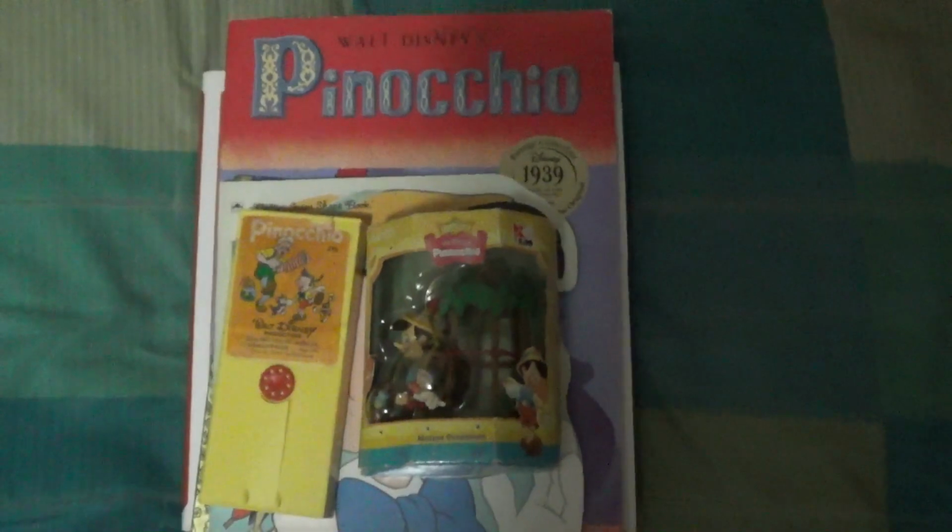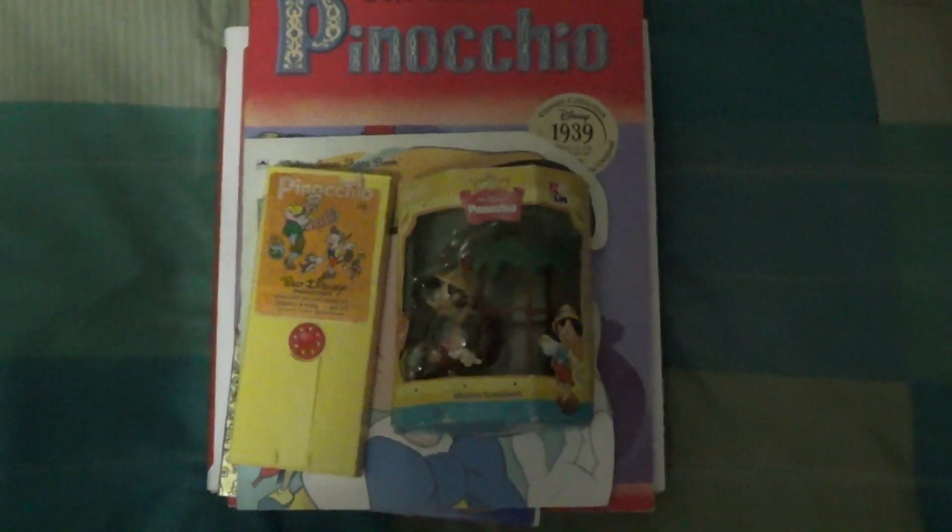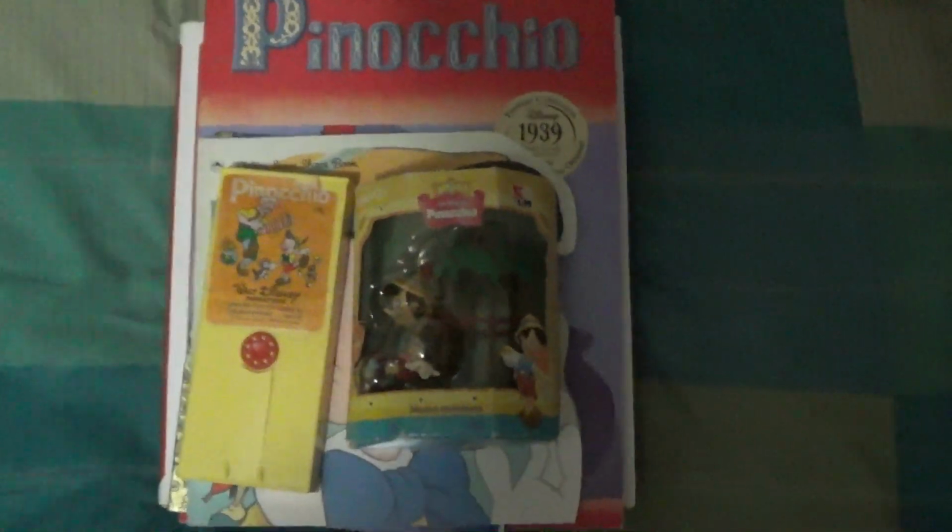Now here's the remaining items of my Disney Pinocchio collection. As you can see, I have an ornament with Pinocchio, which is pretty cool, and I kept this. It's a motion ornament. I'll set it right over here.